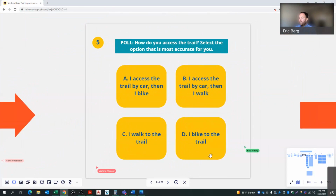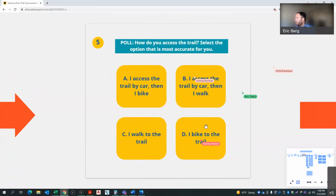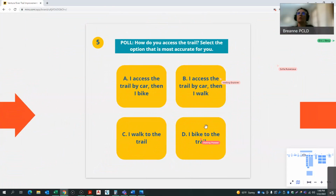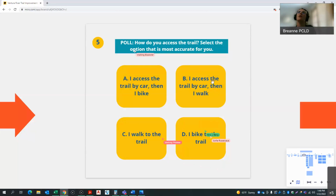So that we're going to do a poll. Brianne's going to kind of cue that up as I get it ready for people to take. It's number 5. Yeah, so everybody venture over to number 5. I think Eric might bring you. So we want to know, how do you access the trail? And Eric's going to queue up a poll, and you're going to select the one that is the most accurate for you. So do you access the trail by car and then you bike? Do you access the trail by car and then you walk? Do you like to walk to the trail, or do you bike to the trail?